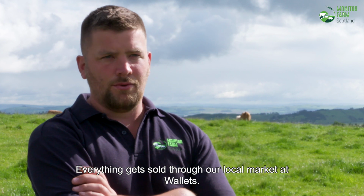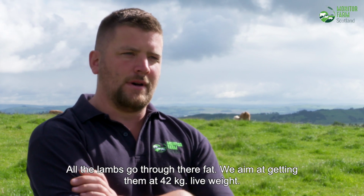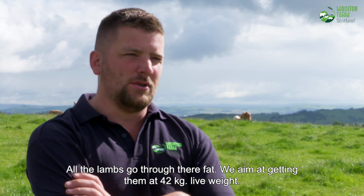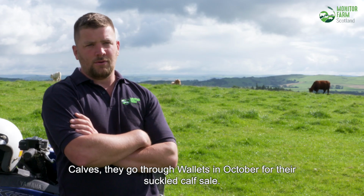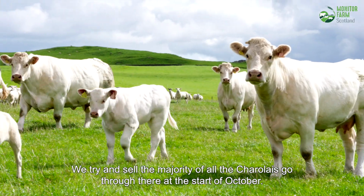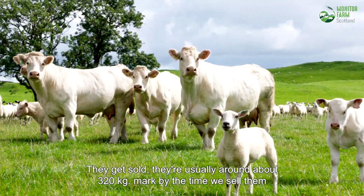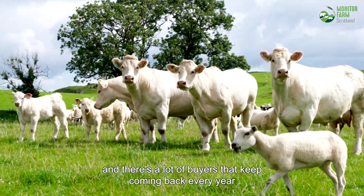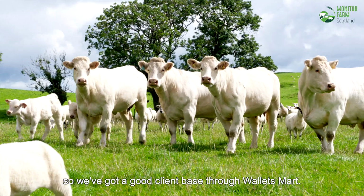Everything gets sold through our local market at Wallets. All the lambs go through their fat. We aim at getting them at 42 kilos live weight. Calves, they go through Wallets in October for their suckle calf sale. I'll try and sell majority of all the Charolais go through there at the start of October. They're usually around about 320 kilo mark by the time we sell them, and there's a lot of buyers that keep coming back every year, so we've got a good client base through Wallets Mart.